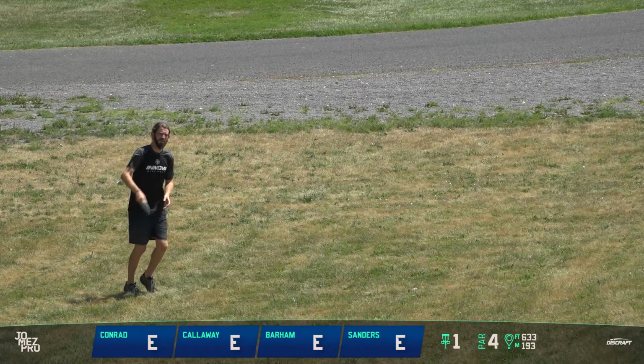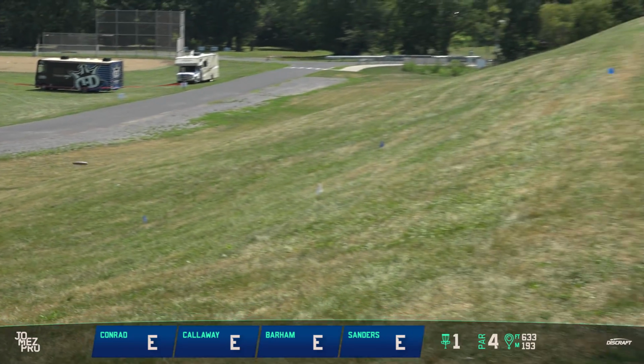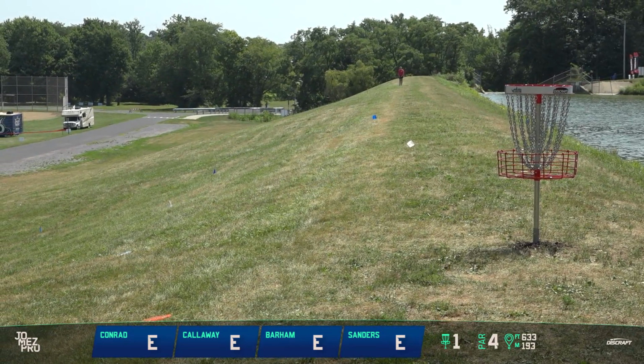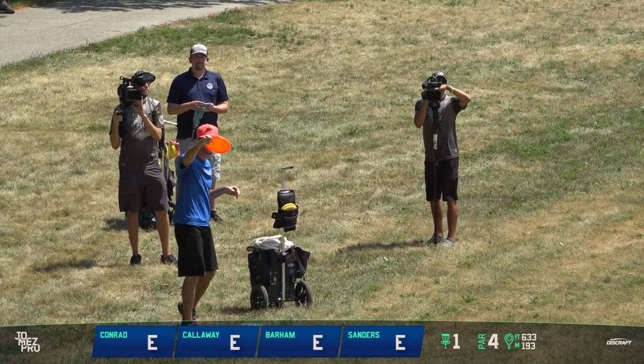This is kind of a challenging pin location, too, because if you make it over that hill, there's not much there behind it to stop. So you'll see most players end up right there about where James is, maybe just barely inside the circle, but it's kind of the safer shot. Sure.